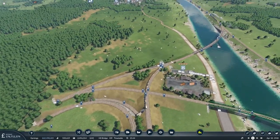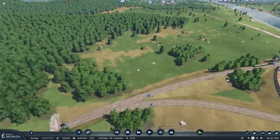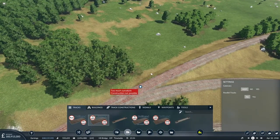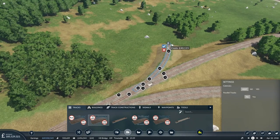That's actually one of the things I'm going to try and help out with here, removing some of the passenger services that are using this line that don't need to be, basically. So I reckon from here we can build this out and round. A bit like this. Build it flat from here.